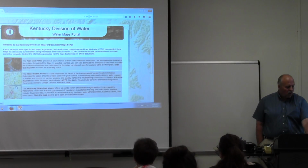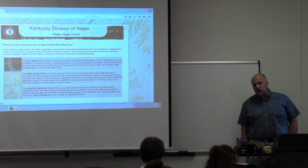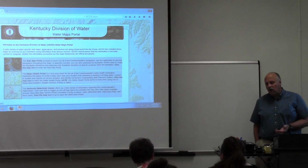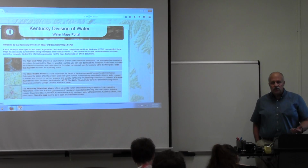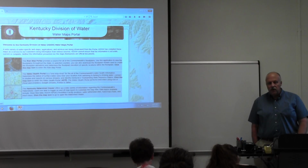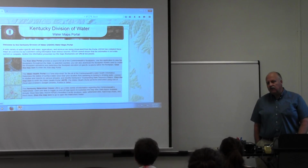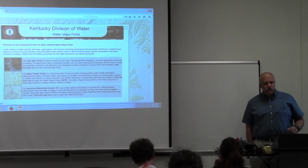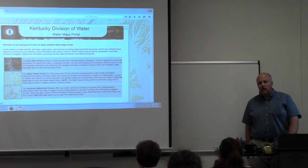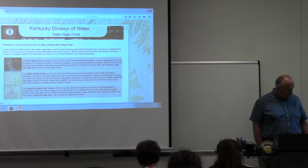The second one is the water quality portal, and the third is a Watershed viewer, and that has information about permitted discharges of pollution. It has information about water withdrawal points. It has karst dye trace maps. Kentucky has about half the state that has karst topography, and in some areas of the state, the dye trace is conducted from the sinkholes to the springs that they feed. So if there's any karst in the area that you're interested in, that might be a good place to go look and see if there've been any traces to link the sinkholes with the springs that they serve.